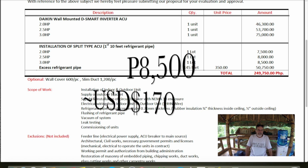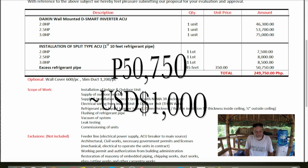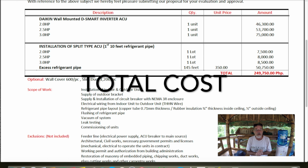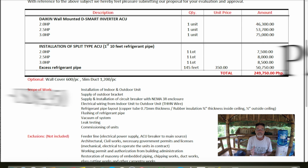And then there's this excess refrigerant pipe. It's 145 feet, and I'm not really sure what this cost is, but it's what the other folks that I contacted also charge. Maybe it's the refrigerant itself and the pipe, I don't really know, but it's a standard cost. So the total price is going to be $249,750. And what is the scope of the work? You can see what the scope of the work is here.